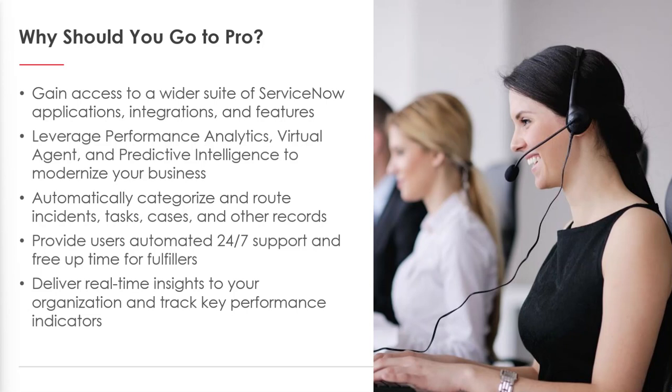With ITSM Pro or CSM Pro, you'll get access to mobile publishing, or the Service Owner Workspace. With Integrated Risk Management Pro, you'll get Advanced Risk, Advanced Audit Management, and Regulatory Change Management. IT Business Management Pro, which has recently been named to Strategic Portfolio Management Pro, will grant you access to investment funding applications and agile management capabilities. The list goes on. The primary focus for ServiceNow Professional here is automation, efficiency, and productivity. Being able to modernize your business with a suite of simple-to-use, low to no code configurable applications that can be tailored to your ever-evolving, complex business requirements.